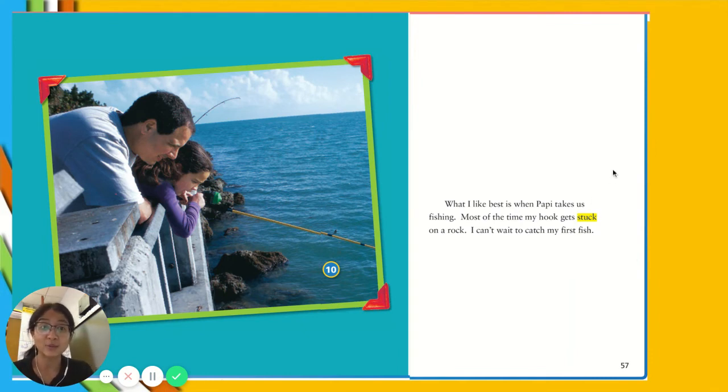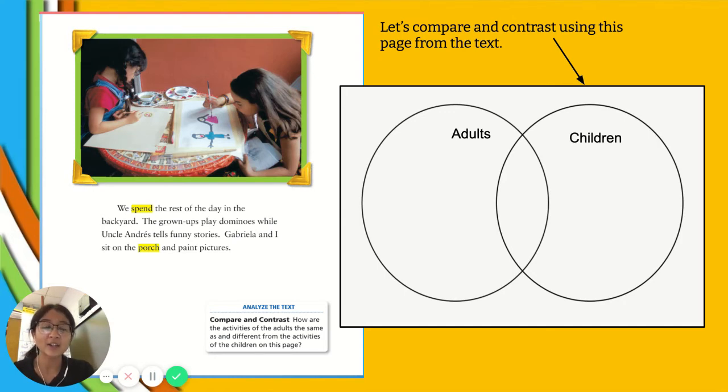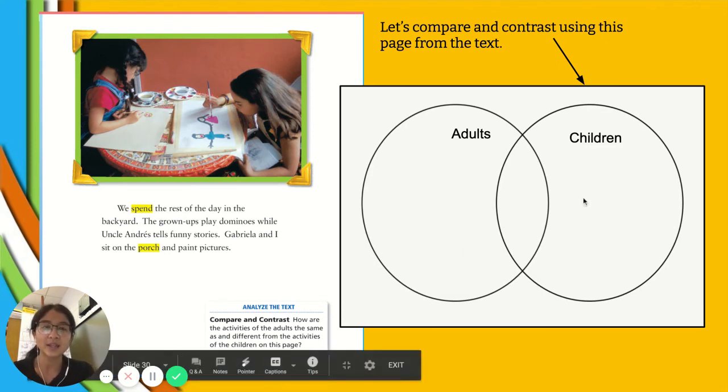Whoa, that was a really cool book, scholars. And don't forget that it is an informational text. So we just learned a lot of facts about Camilla's family. What we're going to do today is compare and contrast the activities the adults do to the activities that the children do. Thumbs up if you remember what this diagram is called. Yep, it's our tool that we're going to use today. It's called a Venn diagram.